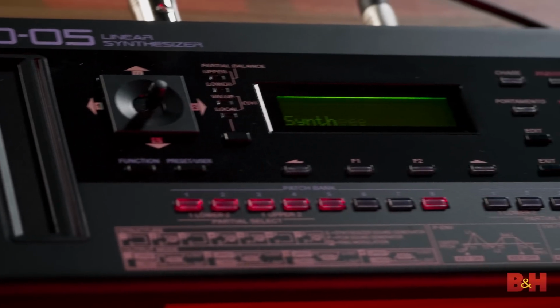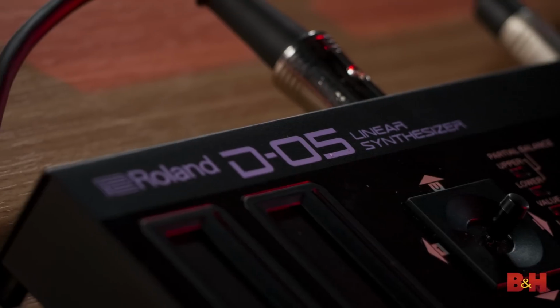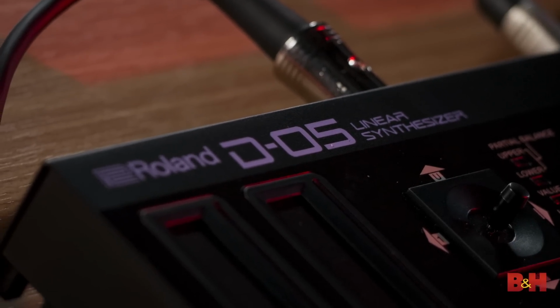The next keyboard comes from Roland's boutique line of synths, and we chose the D05 linear synthesizer, which is really a replica of the D50.